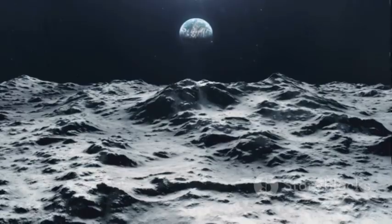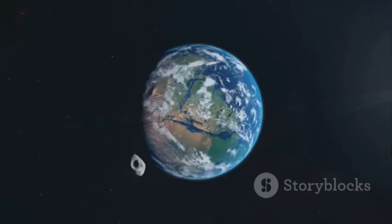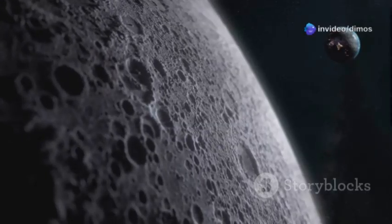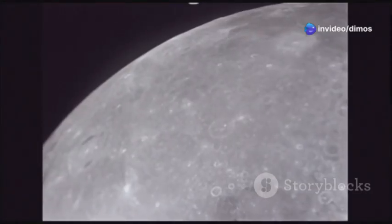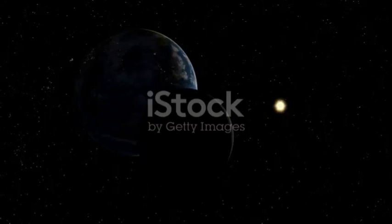We only ever see one side of the moon. This is due to something called tidal locking. It's a special cosmic dance between the Earth and the moon. This happened a very long time ago. Earth's gravity changed the moon's spin. Let's explore this fascinating phenomenon. It is key to understanding our lunar companion.